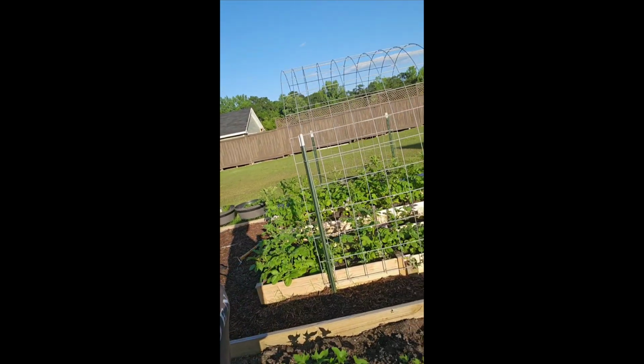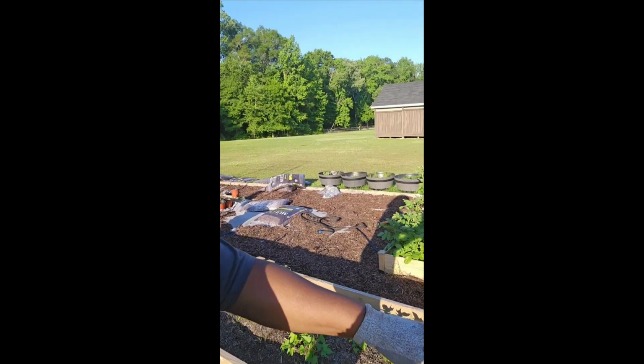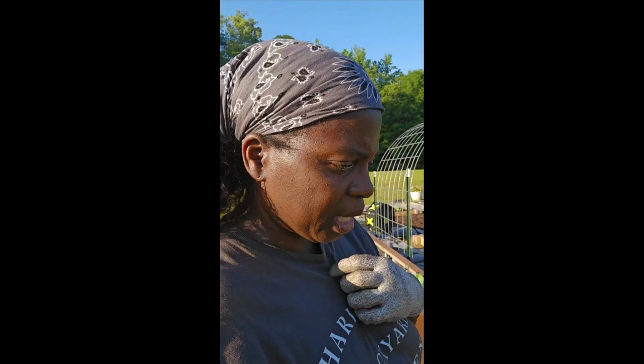Okay, over here, this is the side. Now, that side that I just showed you was the side that I already had established. This side is the new side that I just put in. This bed right here is about, I guess, 20 feet long. And it has in it white yams, white sweet potato yams. I am so looking forward to these bad babies coming up. I had these in Delaware, and those are the sweetest sweet potatoes that you can eat. So I'm really hoping and praying that they come up and that they do their thing.